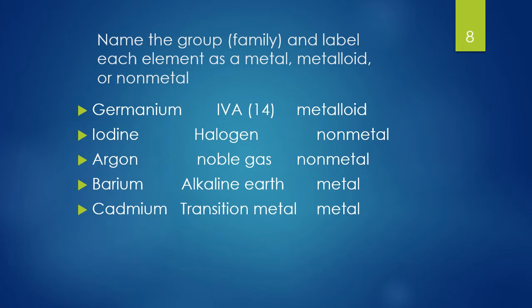So you can see the answers for each of these elements. We have the first list here being the group or family that they are in. So notice germanium is the only element in this list that does not have a special group. So we simply listed the number or column that it is present in. The other elements present were in a special group, so we labeled those accordingly. The next list shows whether they are metalloids, nonmetals, or metals.